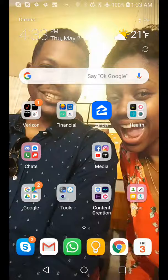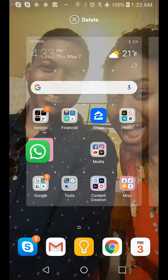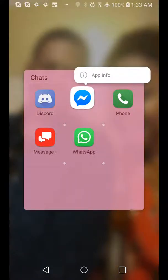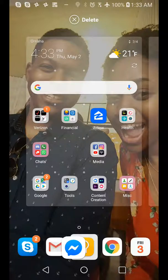And then I have WhatsApp, which is what we're using to chat. Well, what I'm using to chat with multiple people, but I want to just change that and put Messenger because I talk to most of my family on Messenger.